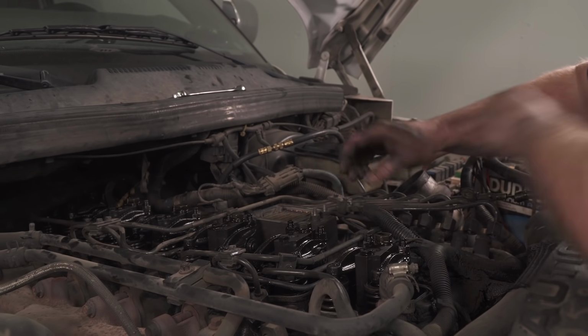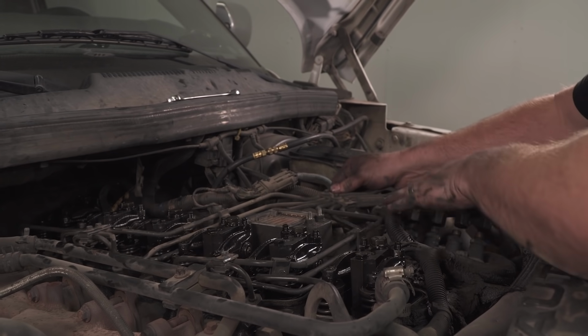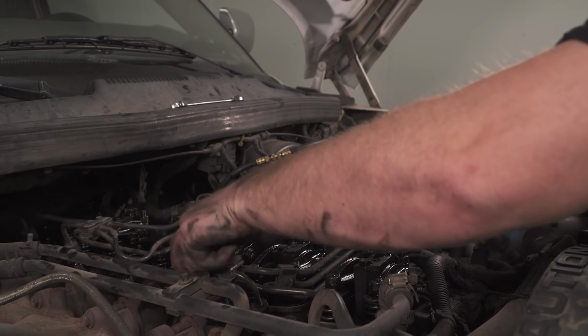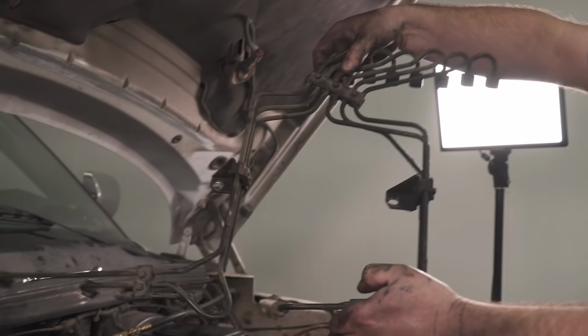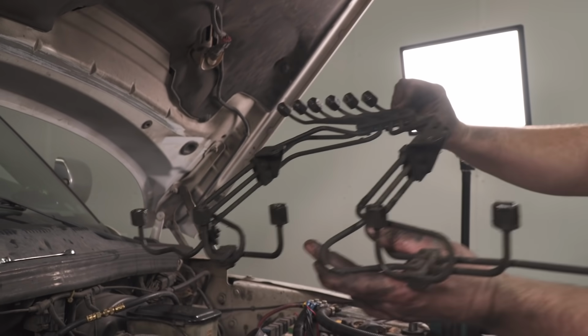Okay, so when you pull this off as a kit, just make sure this stuff's out of the way. And if some of them hang, just turn them out a little bit. They should come right off as an assembly. Look at that. Beautiful, that'll bolt right on way easier next time.